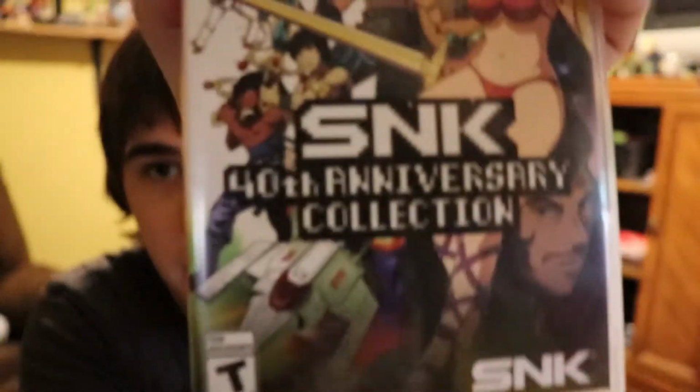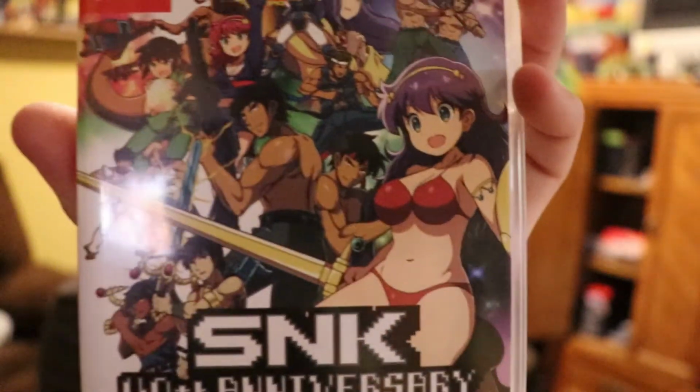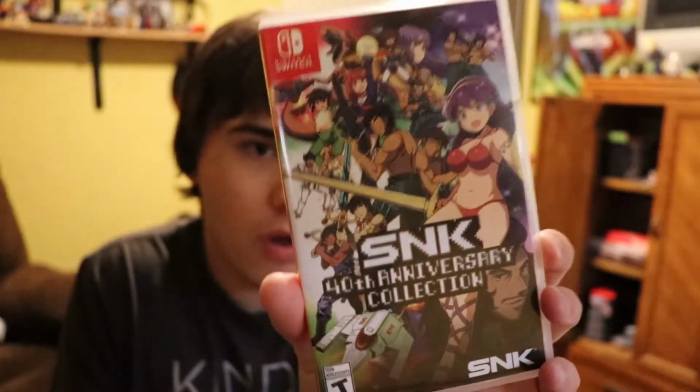The one I don't really care about as much is the SNK 40th Anniversary Collection. I really like the cover, and it's not just because there's a big waifu on the cover. I just really like SNK. The cover looks really cool. I was kind of hoping it would have Metal Slug on here, because I love Metal Slug. It's probably one of my favorite arcade games next to Crazy Taxi. It's not on here. It's more the obscure SNK games, but I do still like SNK, so I'm excited to try these out.